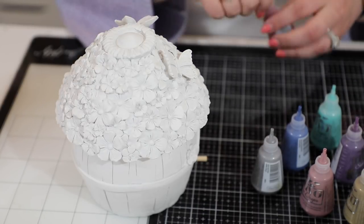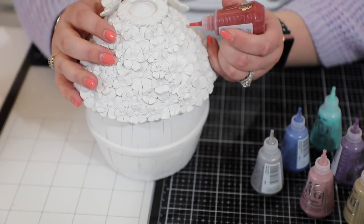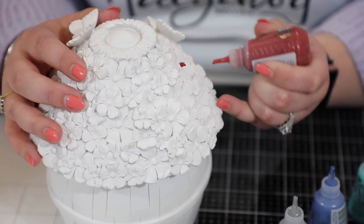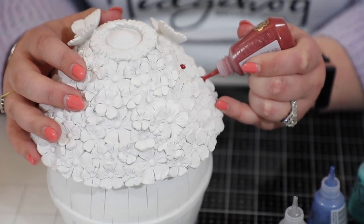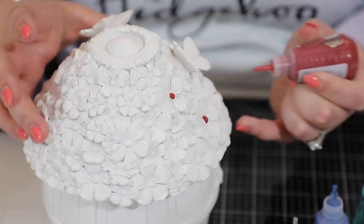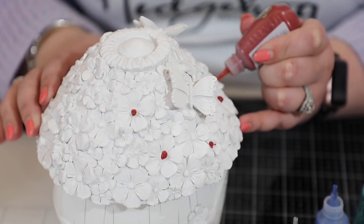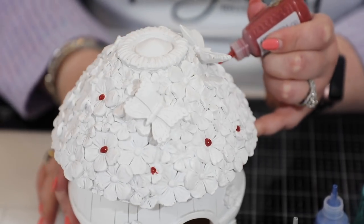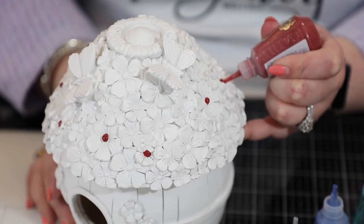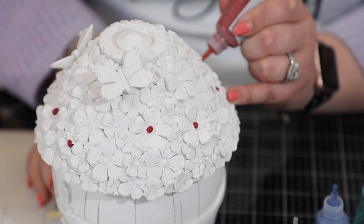And we're just going to start adding little bits into the center of our flowers. So it's really, really easy. I'm just going to give it a squeeze and a dot. And you'll find it will just settle. They do dry on your non-porous surfaces. And I'm just going to keep turning and squeezing. And you can see I'm not worrying about my placement.